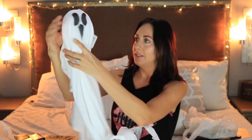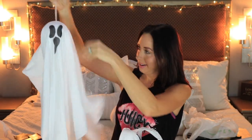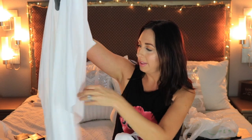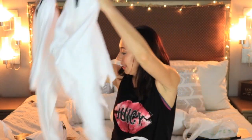Oh boy. So these are little ghosts. What is in there? Oh my gosh, that is so funny. It's just styrofoam in there. So there's these little ghosts with a little sheet you can just hang on. And let's see, how many are there? 2, 3, 3 of them in here.